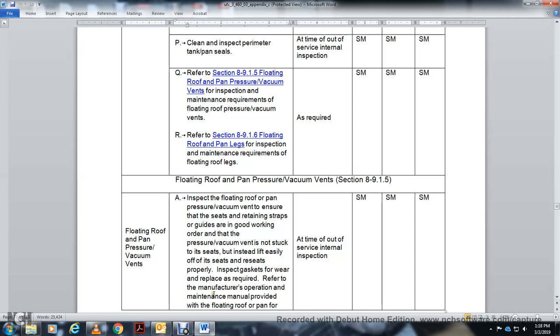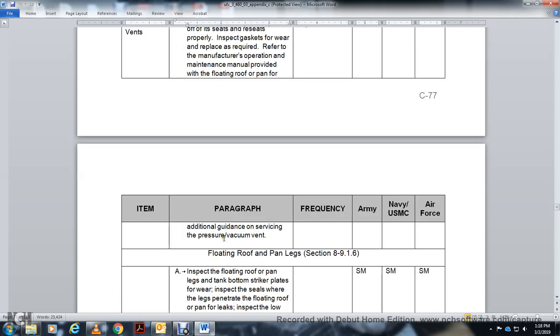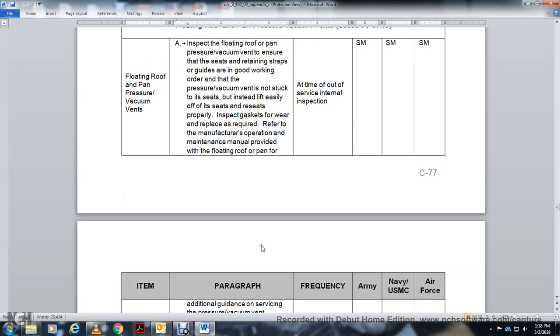Refer to the manufacturer's operation and maintenance manual provided with the floating pan roof for additional servicing of the pressure vacuum vent. The interval is at the time of the service internal inspection.